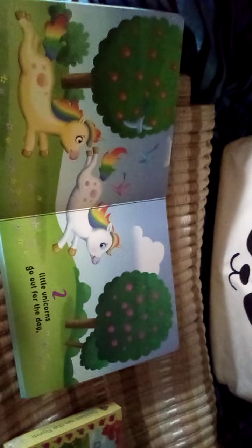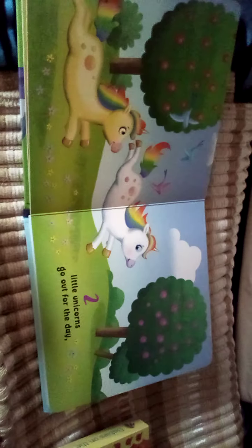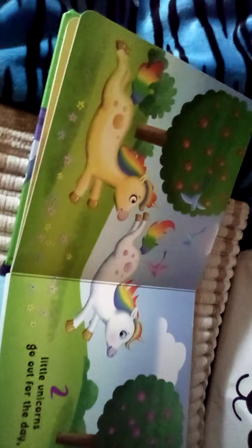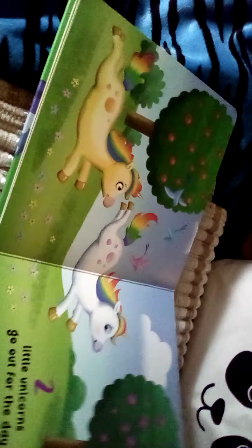And there were beautiful trees. That's an apple tree. One was a red apple and another tree with, I don't know what. Maybe raspberries. A raspberry tree. You know raspberry trees are that big? And they were running. So one unicorn is yellowish, beigeish, and one is the white unicorn, I guess. Okay, so they're running and running.